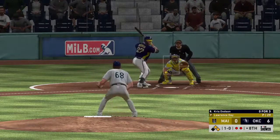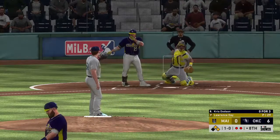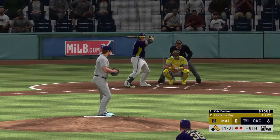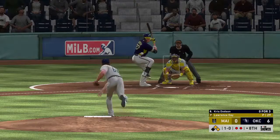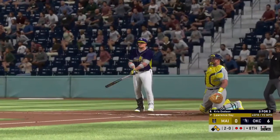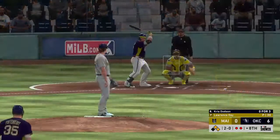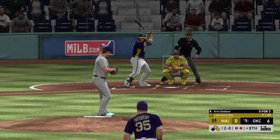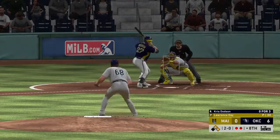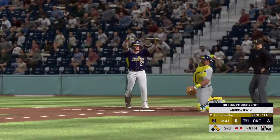From the belt, the pitch. Off the plate and away there. One ball, no strikes. And he falls behind now, 2-0. Got to find a way to execute either a good fastball down and away or flip something off speed for a strike. You cannot miss over the heart of the plate in these situations. The hitter is on high alert. Too tight with that one.